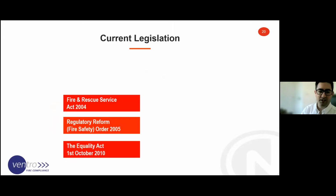So what is the current legislation? Well, the main 3 cornerstones we have at the moment are the Fire and Rescue Services Act 2004. This was brought into play as the greatest review of the fire service since around 1947, obviously in the post-war period. Then the Fire Safety Order 2005 came into effect actually in October 2006. That's what Howard referred to as the RRO. And then the Equality Act, which came into effect in 2010, and of course replaced the Disability Discrimination Act.